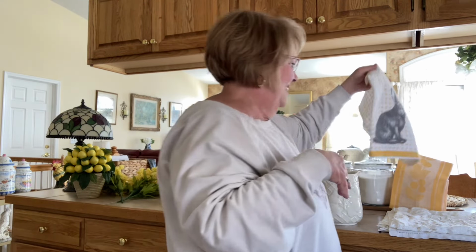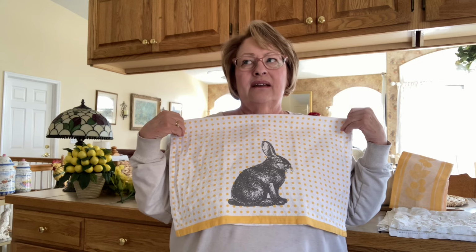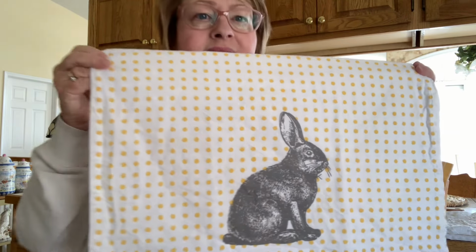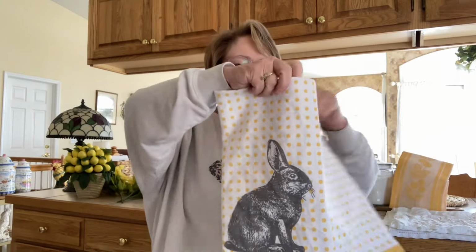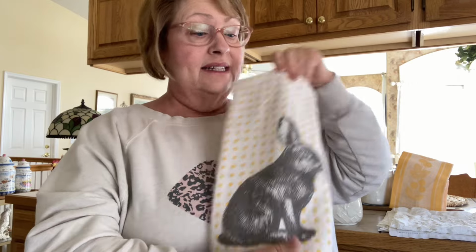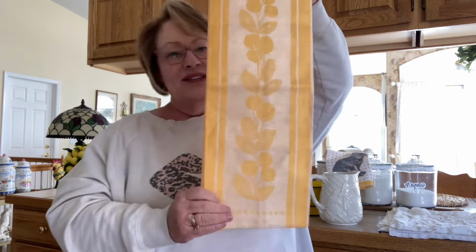And then I found this tea towel. And I think I paid about less than $2 for this. And it's got the cutest little bunny on it. So not only would it match a lemon kitchen, but when I have my bunnies out for Easter, that would be so cute. And then the last thing, here we go, the last thing is another tea towel.